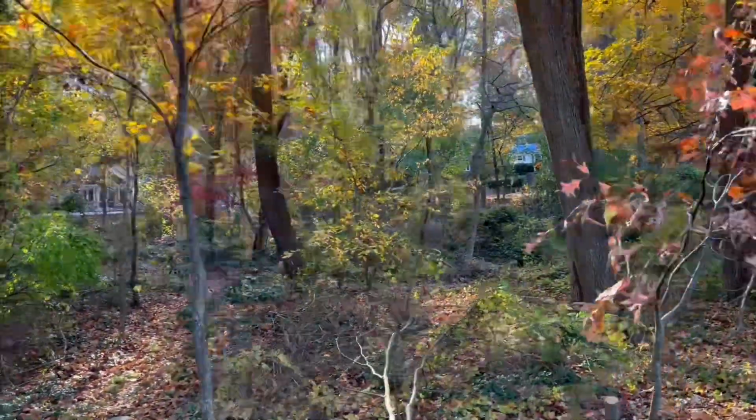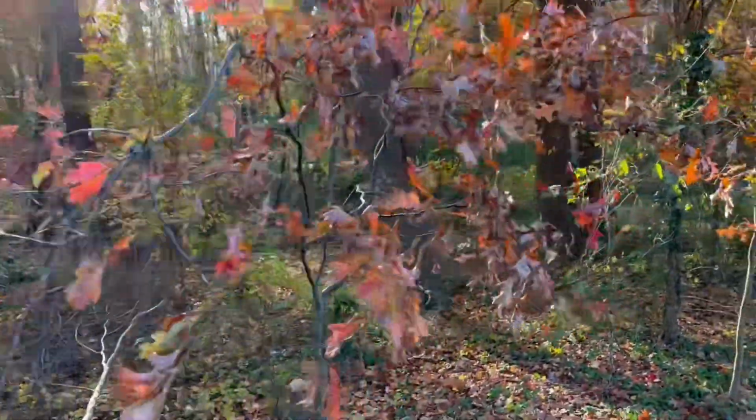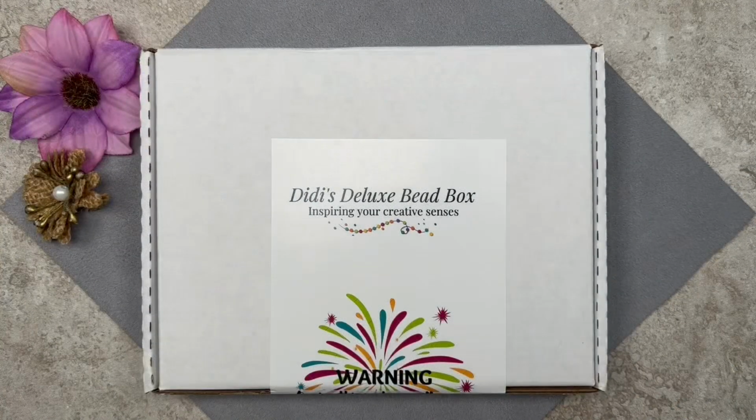So without any further ado, let's go ahead and see what's in this month's box. And here we have Didi's Deluxe Bead box for the month of November 2023. And I'm super excited. I can't wait to see what's in it. What do you think, guys? Do you think it'll be a Christmas themed box? We're getting closer and closer to Christmas, so now would be a good time to make jewelry for gifts and everything. Let's go ahead and open it up.